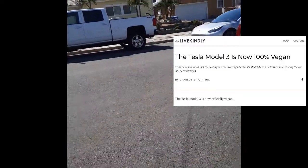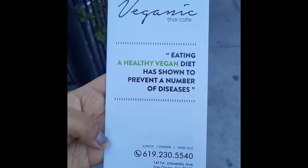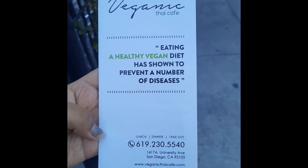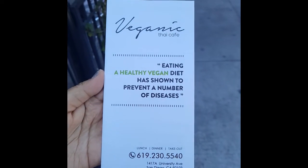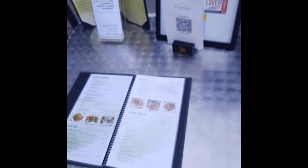And my ride is here. Tesla Model 3. Eating a healthy vegan diet has shown to prevent a number of diseases. I really like this menu already. Looking good.